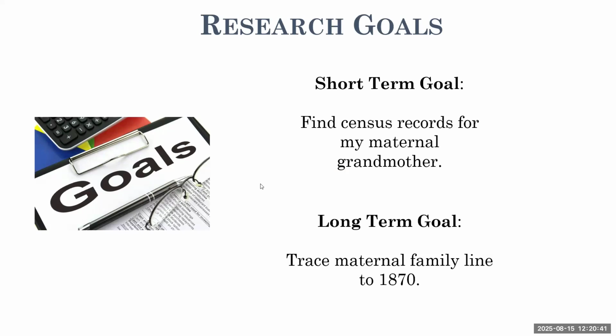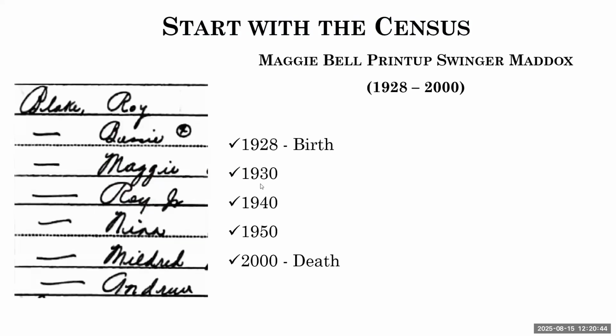So, with all that in mind, one of the things I like to utilize when I'm doing this research is I like to create what's called a census checklist. And essentially, it is a foundation for a timeline for an individual. And the census checklist helps me to narrow my search, or to keep in mind what years I'm looking for her in the census, because the census is one of the records that you're going to utilize heavily while doing genealogy research, and it is one of the biggest resources in Ancestry.